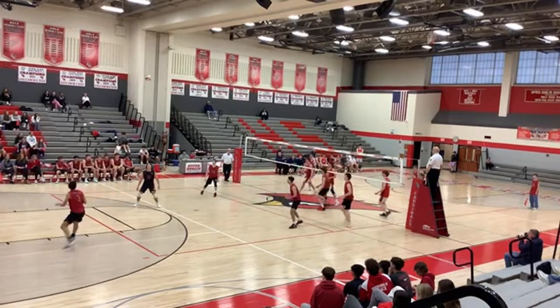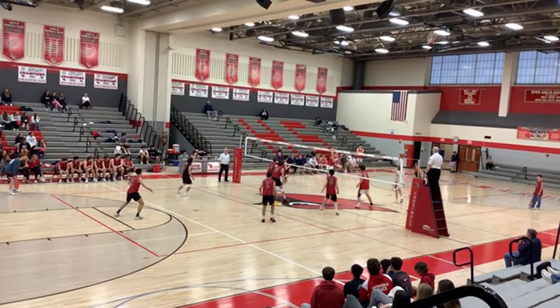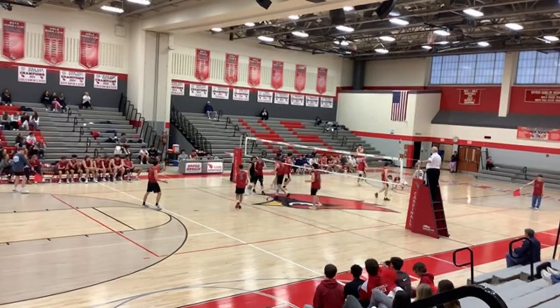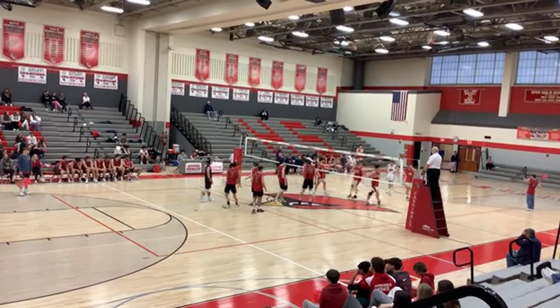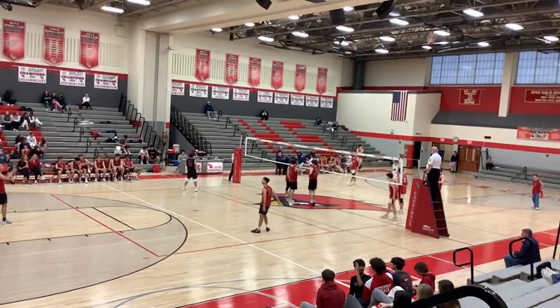Oh, great dig. Free ball for CBs, and it's tight. Pendleton up to hit it. Free ball, oh, roll shot over. Great roll shot. Pendleton hit. Way to finish that. What a great play. And I forgot to mention, Upper Dublin is now back in the lead, 12-9. Really picking up speed.